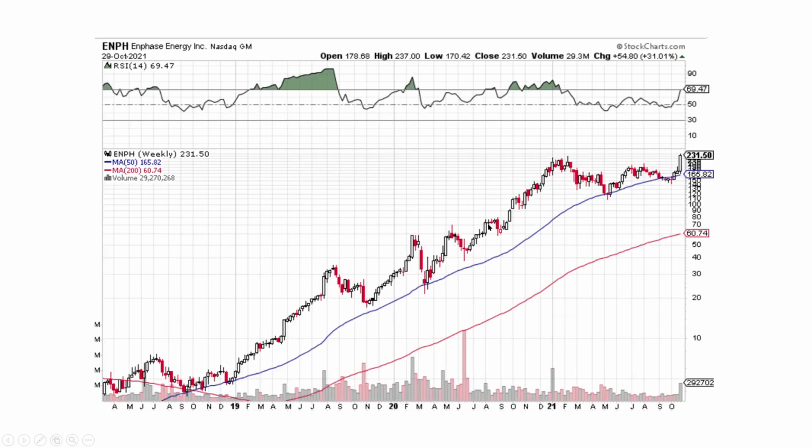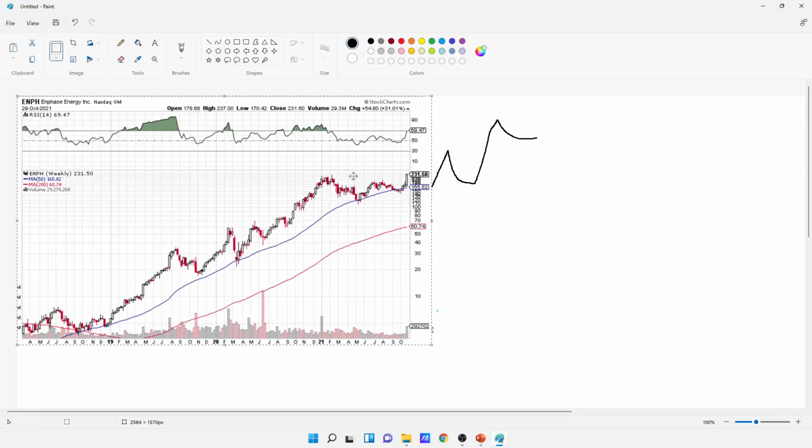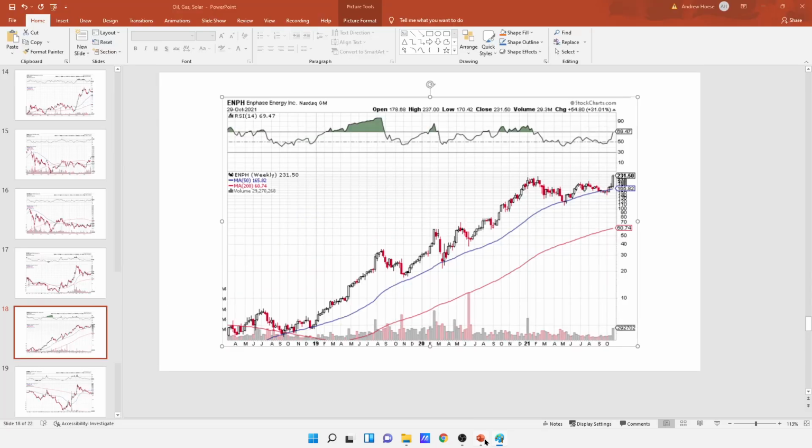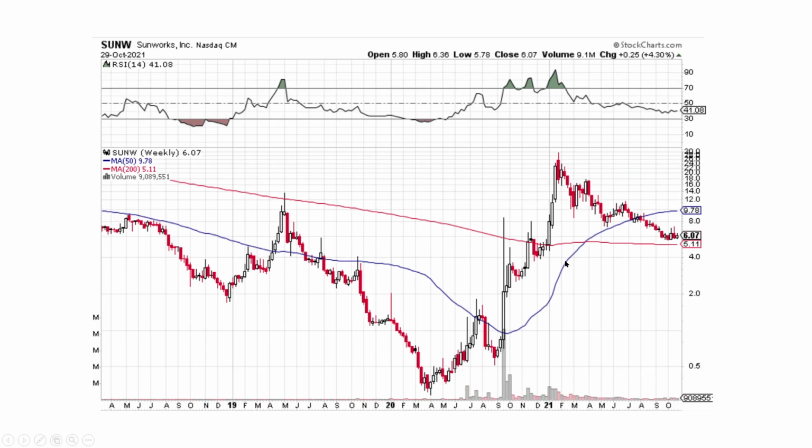And here's N phase on a weekly candlestick basis. This thing also looks pretty dang good. So I'll just put that on there. We'll draw on it. What I see here is a pattern that broke. There it is. Broke to the upside. I think we're going to move probably higher. Looks really, really good. So that's N phase there. And these are all in the TAN ETF.